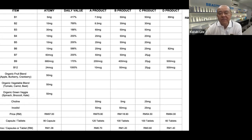Tablets actually have a disadvantage because of slower absorption, okay? Unpredictable breakdown, because some tablets don't dissolve evenly. So Atomy using capsules is easy to digest and absorb. So it's better absorption, high bioavailability, more effective. This is the reason that Atomy uses capsules.